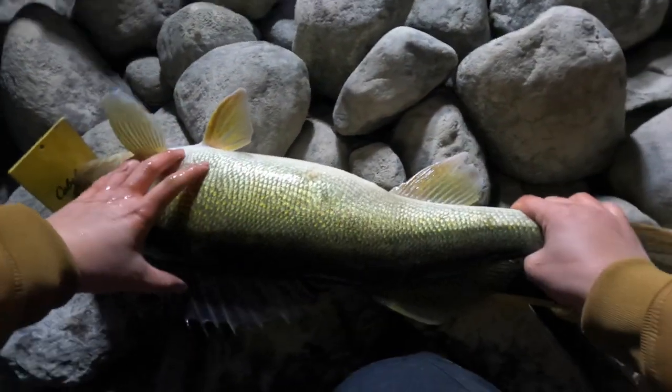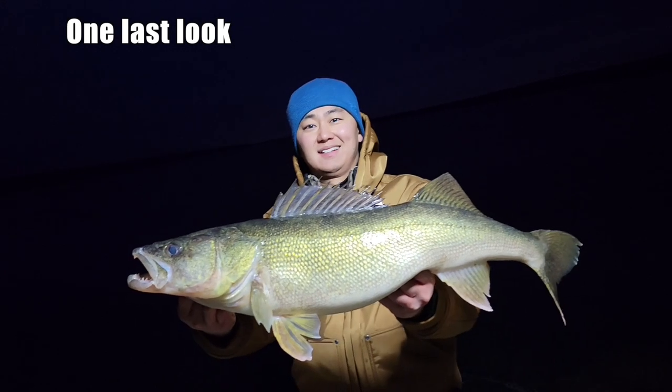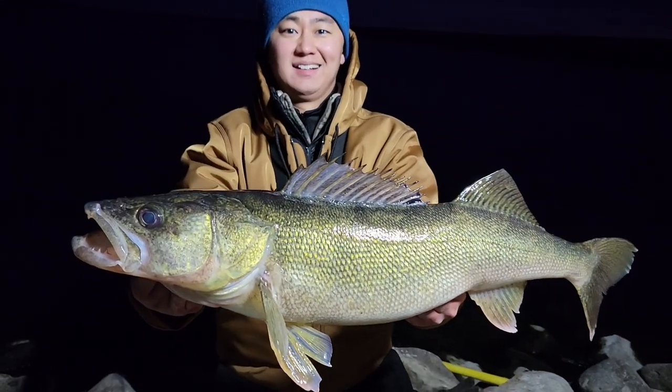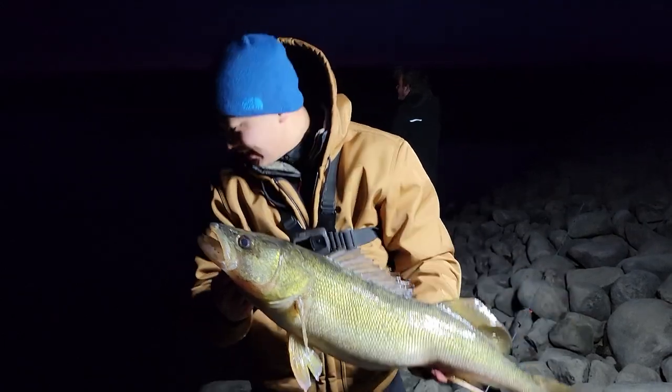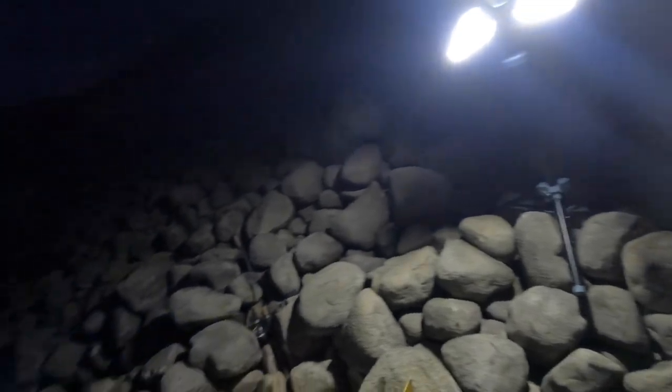For the Master program. That thing looks huge. It is huge. There you go. We'll stick her back in the water. 30 inch walleye. We'll give her a release quickly here. What a monster. Oh my goodness. There she goes. Awesome. Thank you so much. Thanks for all the pictures. Thanks for all the help.